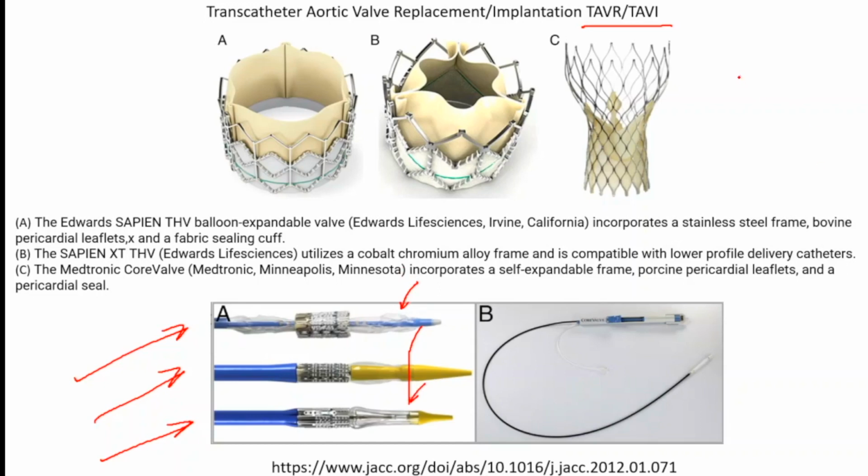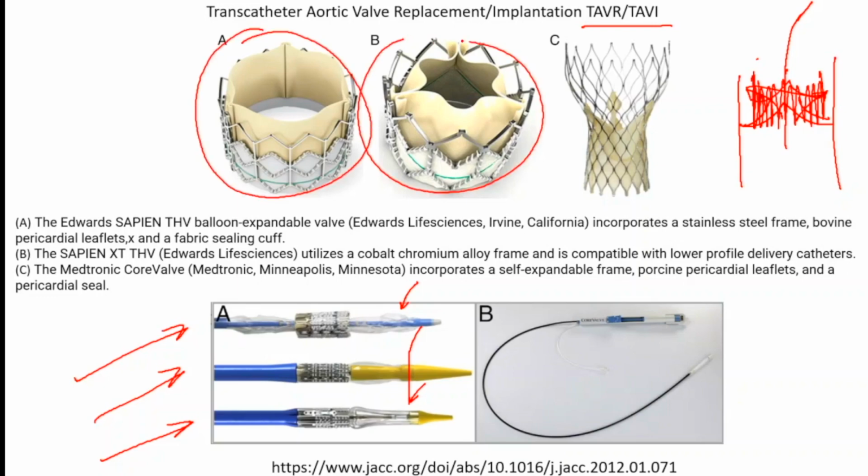So if you see here the aortic valve, and let's say it's not opening up as well as it should, what they can do is go in and insert the catheter here into this area, and then they're able to deploy and push these valves out of the way and deploy a valve in this area here. The new valves then take over, which are bioprosthetic, and you can see those here, here, and also here.